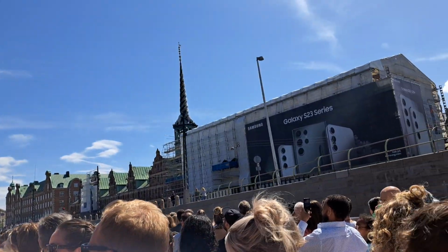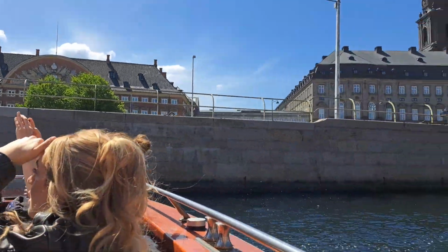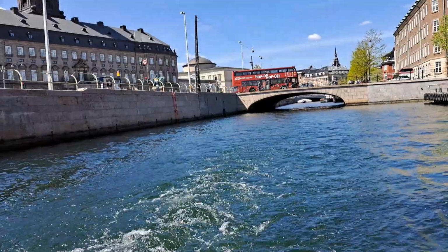Right-hand side, you can see the stock exchange built by King Christian IV. At the top are the four dragon tails that are intertwined and are supposed to protect against fire. It's working very well, since the building is still standing here today.